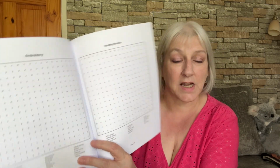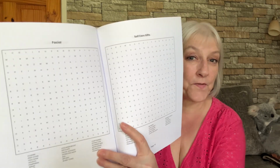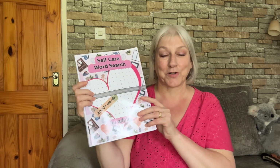So it's got 100 different word search puzzles in, and they've all got a self-care topic, so healthy snacks and embroidery, self-care gifts, facial, and all of the words are related to those topics. See, there's 100 in there, and it does have the solutions in the back. So that is my own product, the self-care word search puzzle book.